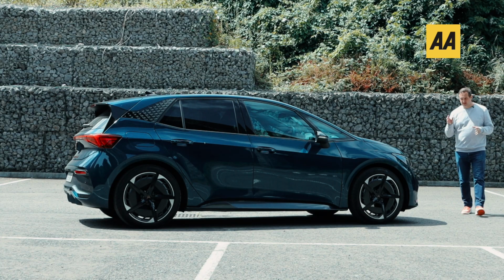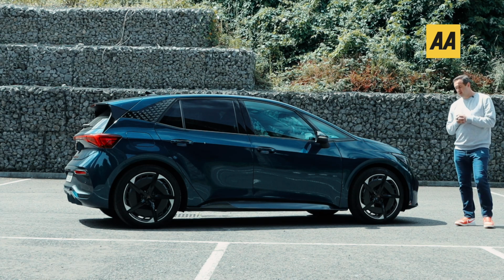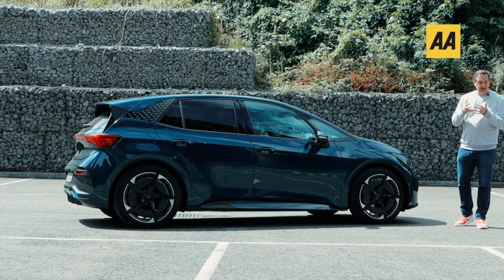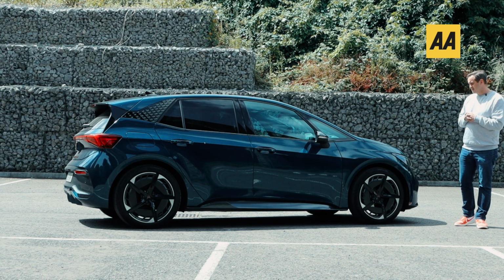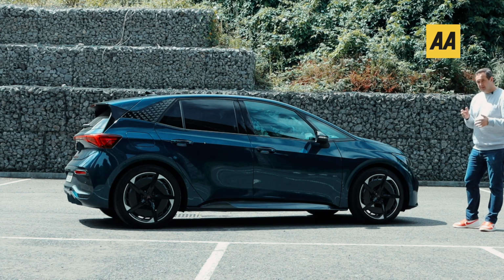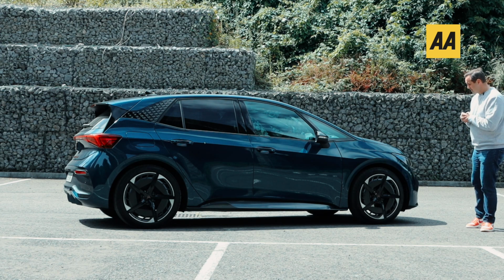I think it's fair to say Cupra have done a really good job with the styling of the Born. This of course was supposed to be a Seat. It was originally going to be the Seat L-Born. Then it was decided that Cupra would be the brand that would take care of electric vehicles, and I think in the future Seat might become something more of a mobility provider for smaller vehicles, maybe even scooters and e-scooters. But for now, they still exist, and Cupra very much exists because they are certainly a brand on the up.